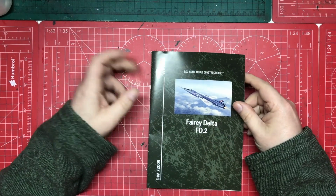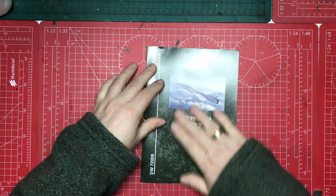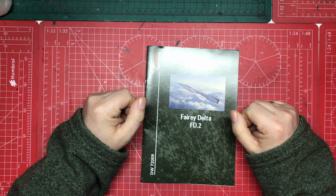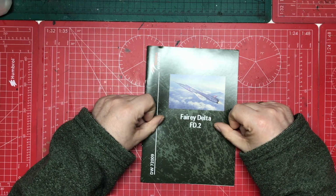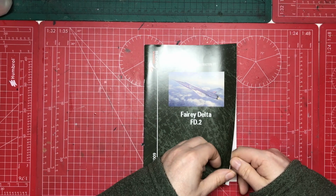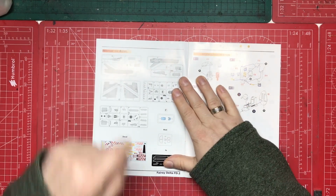So we've got an A5, I'm guessing, stapled instruction manual. It's got a nice colour finish to the top. This is definitely a bit of an upgrade on the last Dora Wings instruction manuals I looked at. And we've got the box art again. It does look really nice, that box art, I've got to say. And then when we open up, we've got the parts of the model.